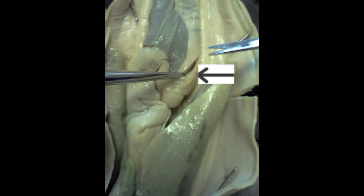This arrow points to the pancreas. The pancreas is located on the duodenum and the lower stomach. The pancreas produces enzymes that digest proteins. In a shark, these secretions enter the duodenum by way of a pancreatic duct.